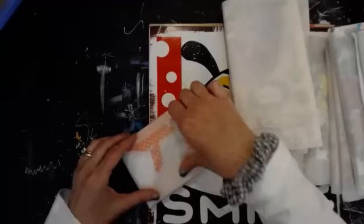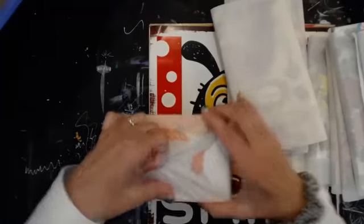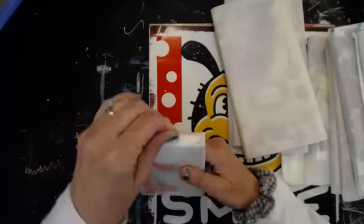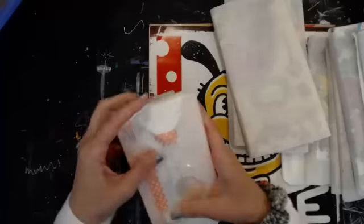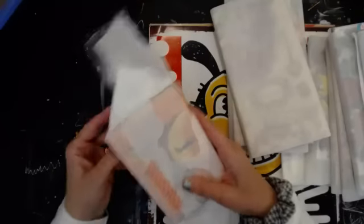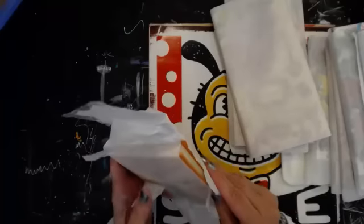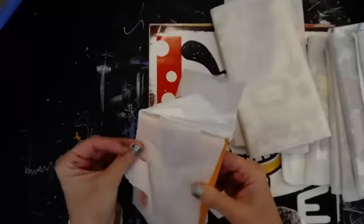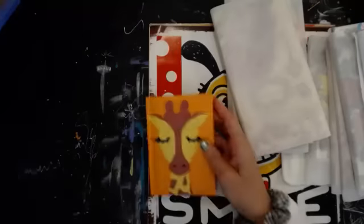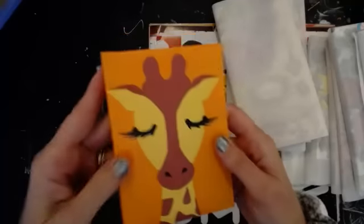All right, so let's open this. I try to be kind of careful, but, you know. This one, she's even duct-taped this baby. I'm not sure about this one. I'm going to have to get the scissors. Oh, there it goes. All right, let's see what this is. Looks like a little journal. Oh, it's a giraffe journal. How cute. And it's from Daiso, too.